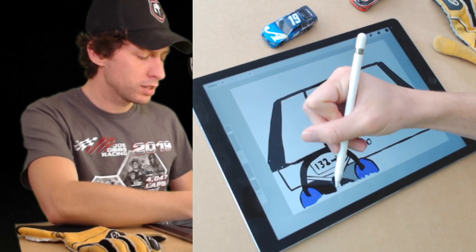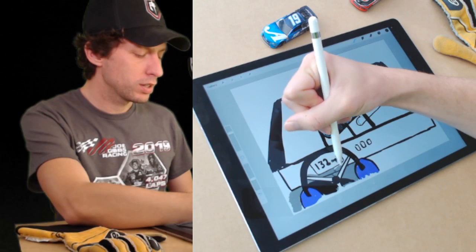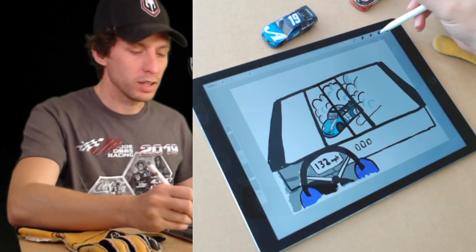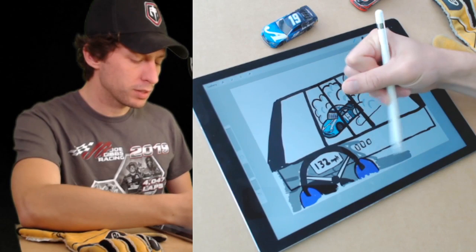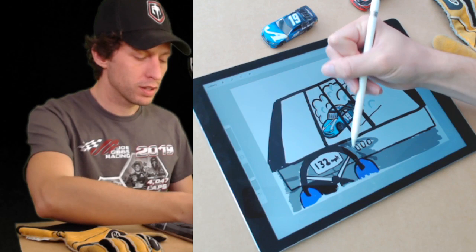See? Just fill in some shadows. A lot of gray inside the car. Don't fill in the steering wheel spokes. Keep the screen uncolored. Look at there, look at there. See what I'm doing? Just filling in some gray. If you have watercolors or crayons or colored pencils or something like that, that'll help you out.